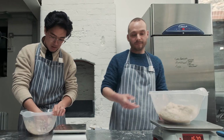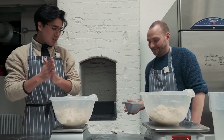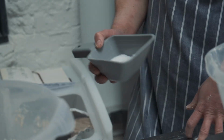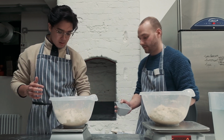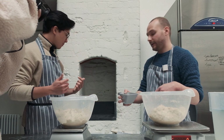Next, we're going to add the salt, a little bit more water, and then we're going to build up that water as we mix. So we've got an organic sea salt. It's a fine ground salt. You can use a flaky salt at home, but just make sure to grind it up a little bit, otherwise it kind of sticks around in the dough. Or you could dilute it in a little bit of water.